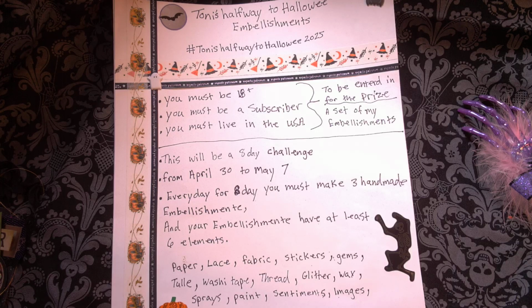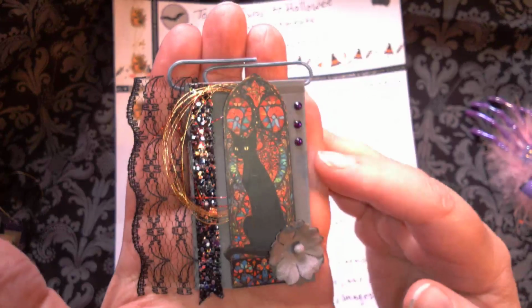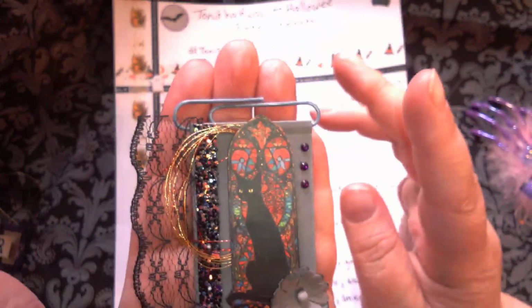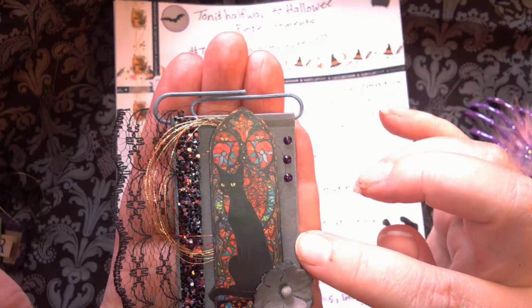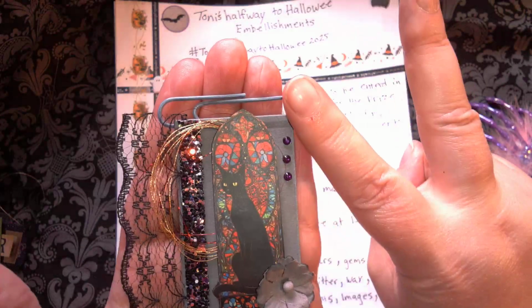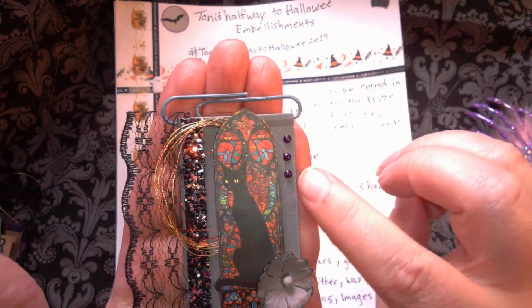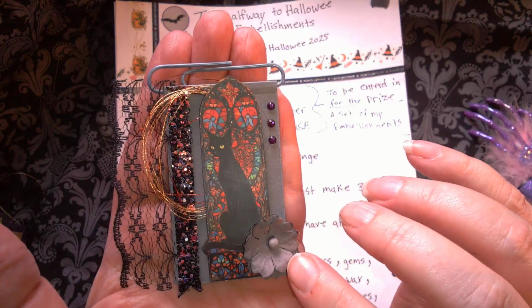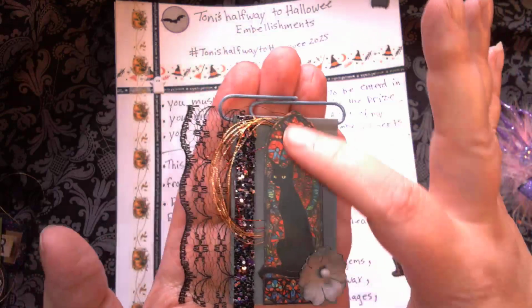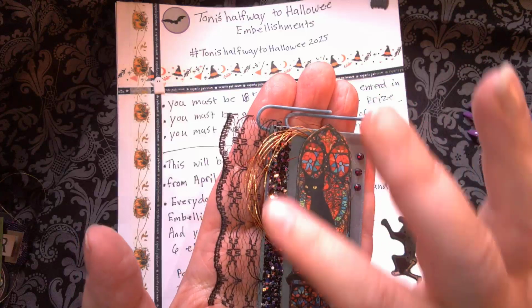One is, my most favorite thing I love to make is altered paper clips, so I have this. Now, let's break this down here. 6 elements. I will count the paper clip and the paper base that I used. So that's 2 elements right there. Paperclip and paper. 3. The 3 element is the little tiny gems. Okay. 4 is the flower. 5 is the main image. 6 is the thread that I used right here.